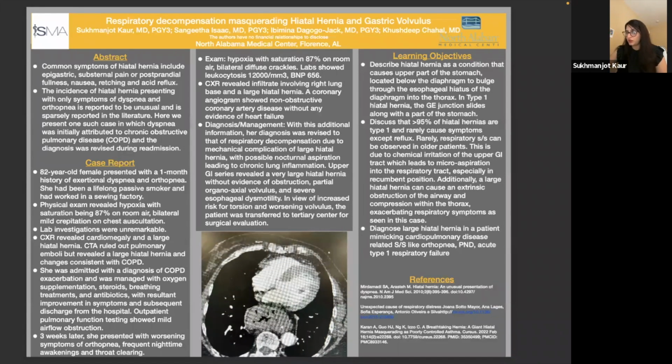her surgical evaluation. So I think the learning objectives from this case are, first, to describe hiatal hernia as a condition that causes the upper part of the stomach located below the diaphragm to bulge through the esophageal hiatus of the diaphragm into the thorax. And in type 1 hiatal hernia, the GE junction slides along the part of the stomach.